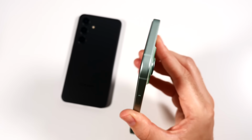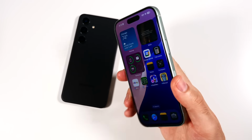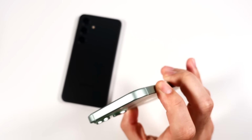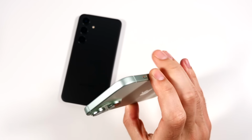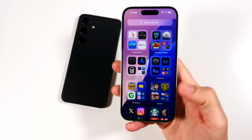It's really comfortable to hold. It looks great. It's useful. It's a nice upgrade from like the 12 to 13. You probably would really, really enjoy this. Still has the classic silent switch, no action button if you wanted that. Very fast processor, but a lack of RAM is another con.